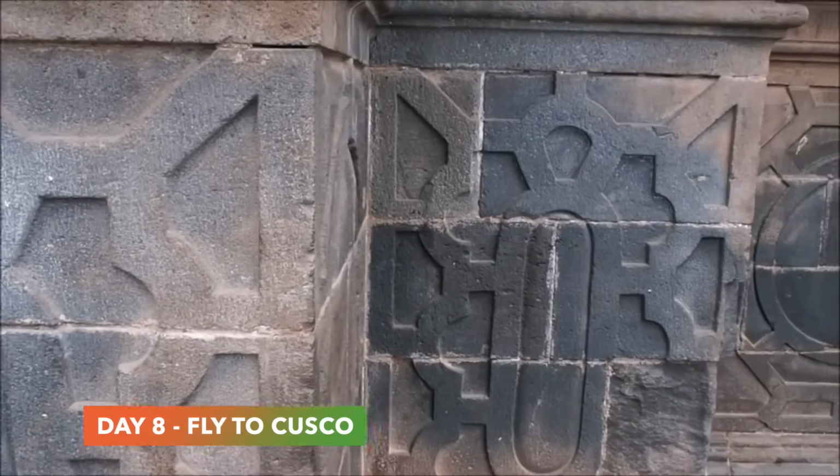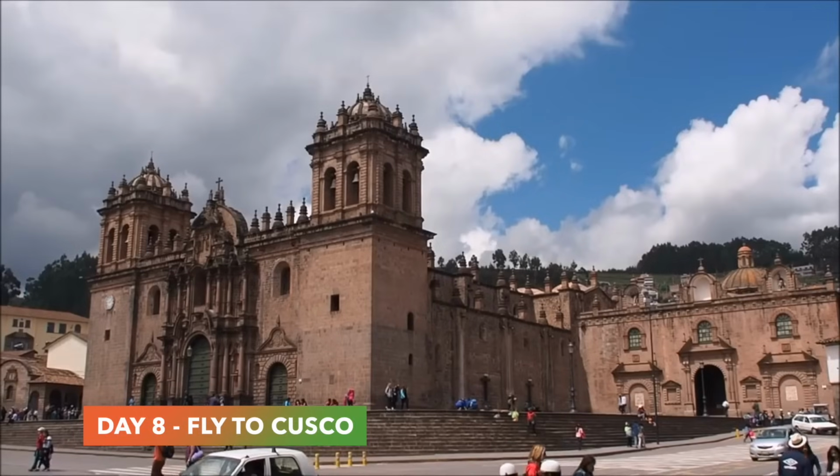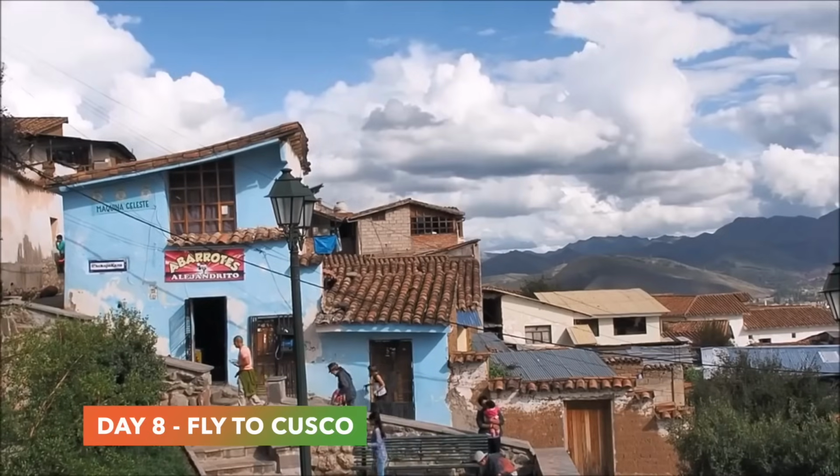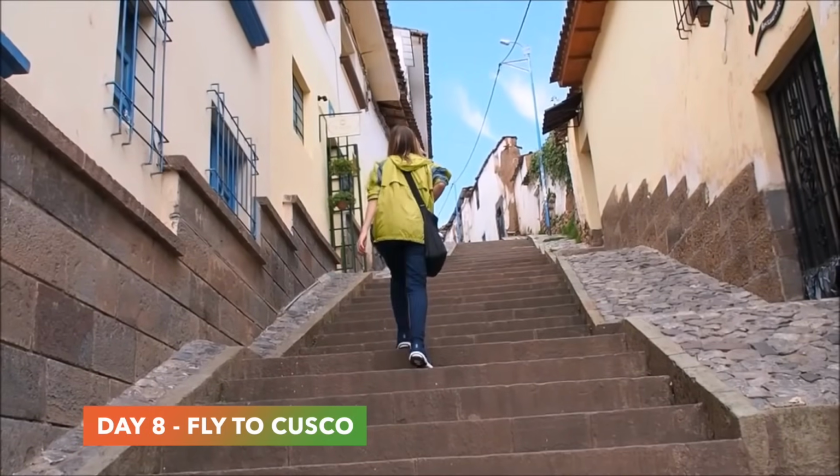Cusco is at a very high altitude. We're talking 3,400 meters, and your body is going to feel it. That means that you need to take it easy. So don't go running around the city on your first day. Check into your hotel, drink some coca tea, try to have a nap, eat light meals, and just take it easy.